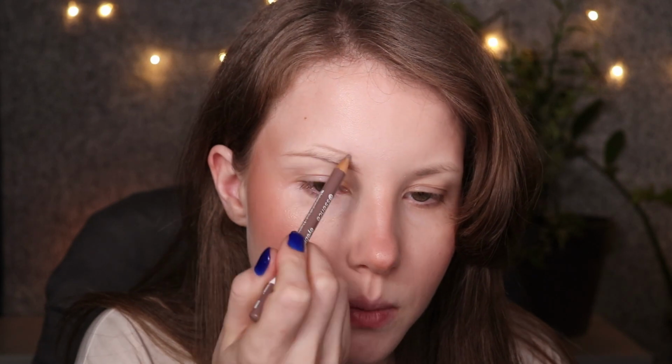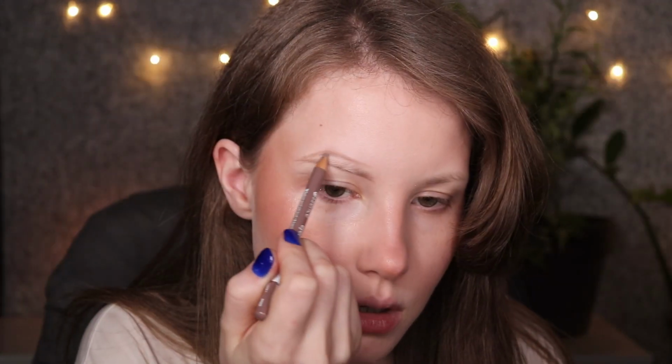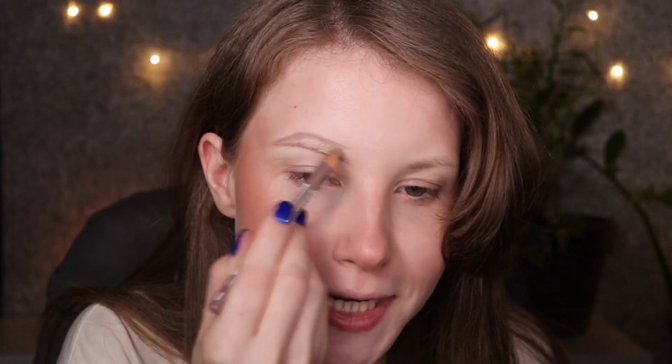I wanted to narrow my brows a little bit because watching my previous shorts, watching my previous makeup looks, I felt like my brows were extra for my face. That's why I switched to my brow routine where it's a little bit less broad, let's say, and a little bit more narrow. Skinny brows.